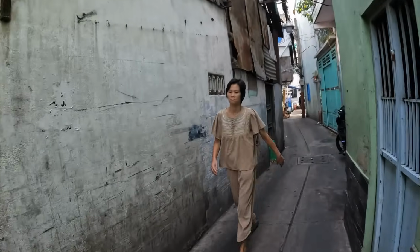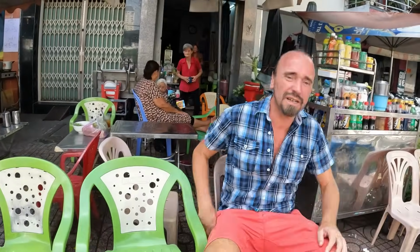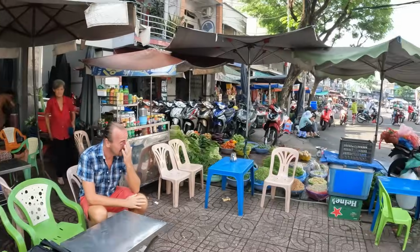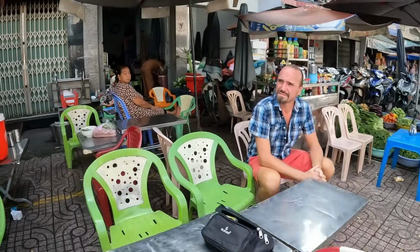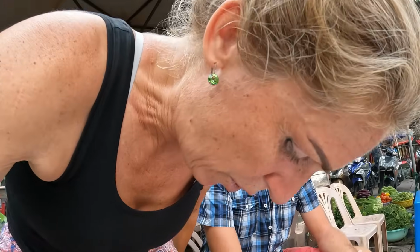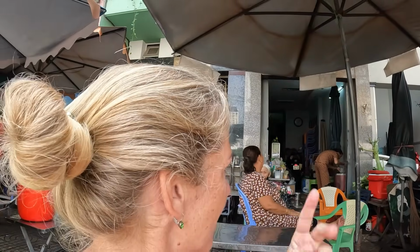Like I said, most people... Have you ordered? Look at this place. The market's over there. And the little chairs and table here. So now we're going to have some tea. Hi. Hi. So funny. Yeah, we like the tea culture they have here in Vietnam. They're sitting for hours and just having tea. So now we're going to have some tea.